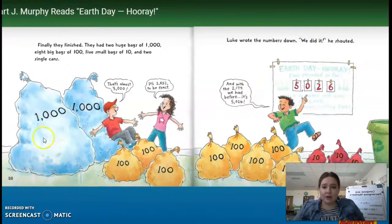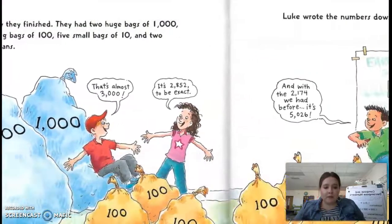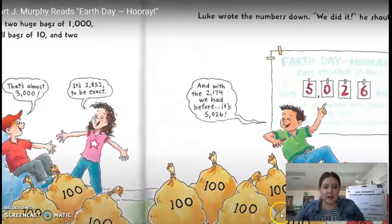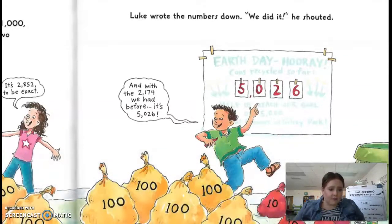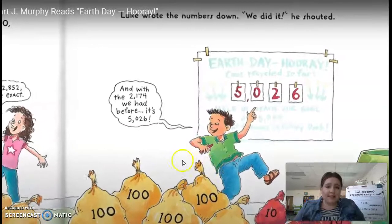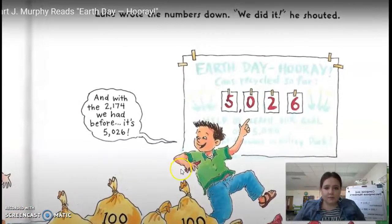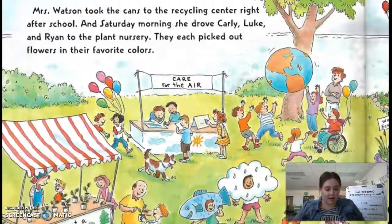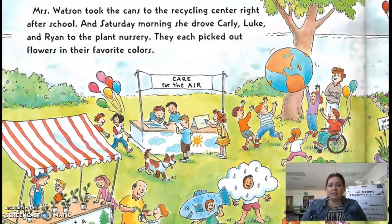Let's look at these numbers. 1,000, 2,000, 100, 200, 300, 400, 500, 600, 700, 800, 10, 20, 30, 40, 50. We can use these bags as like our place value discs. How do you read this number? 5,026.